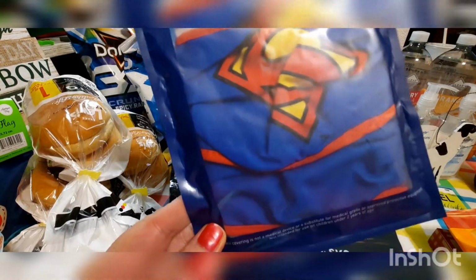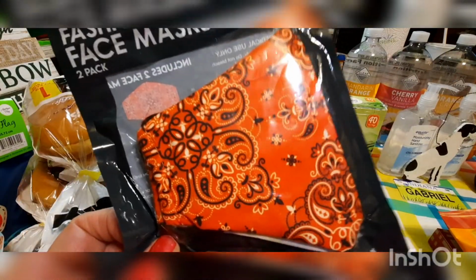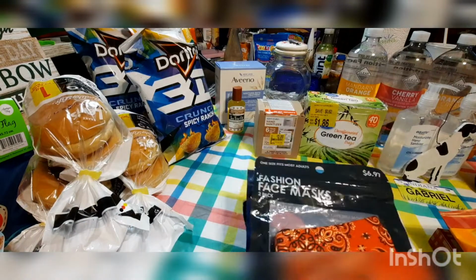Superman. Got a Superman one and a blue and red one. And then I got one because I like bandana patterns, so I just got the bandana in the black. So we got those.